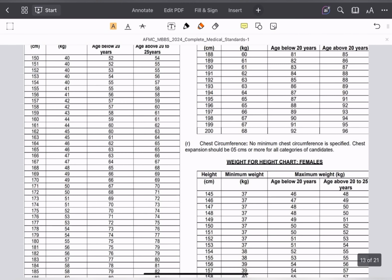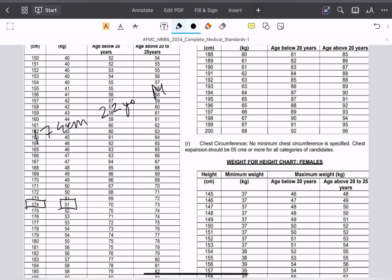Now let's understand this table with the help of an example. Let's say I'm a 174 centimeter, 22-year-old male. So for my height, the minimum weight can be 51 kgs, and since I'm above 20 years, the maximum weight can be 73 kgs. So the range comes out to be 51 to 73 kgs.